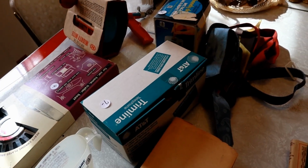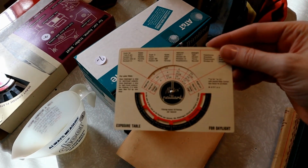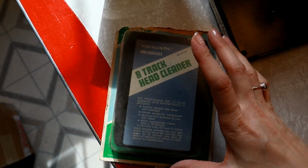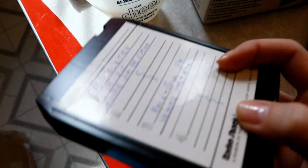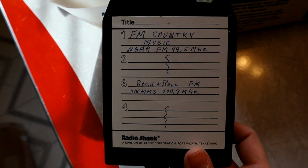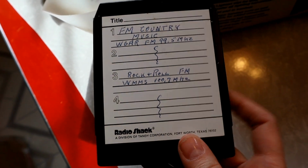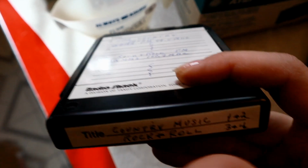What is this thing? I don't know what that is. Some type of paper thing. But there's that. One of those things. 8-track head cleaner. Hey, you never know when you need some head cleaner. And there's an 8-track in here. What does it say? FM Country Music, WGAR 99.5. Rock and Roll, WMMS. Ooh, mystery music. That's cool.